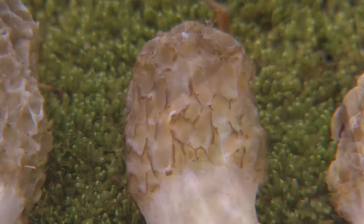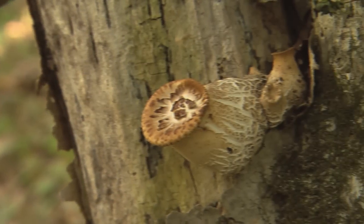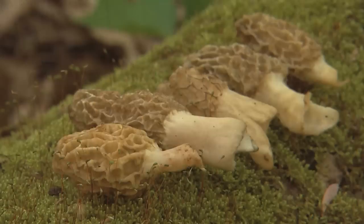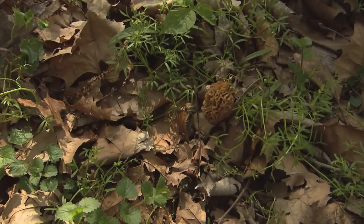Certain types of mushrooms grow in association with certain types of trees. It's a relationship that's called mycorrhizal, and that's kind of a big word, but if you break it down, the prefix myco means fungi and rhizal means roots. Finding morel mushrooms is often a function of finding the right trees that they grow with.